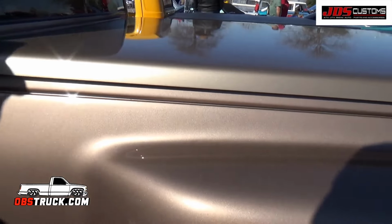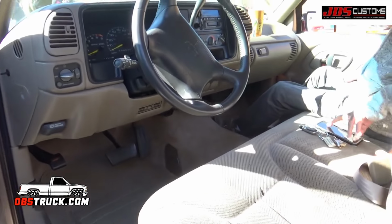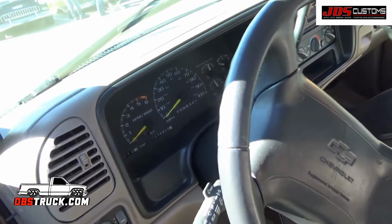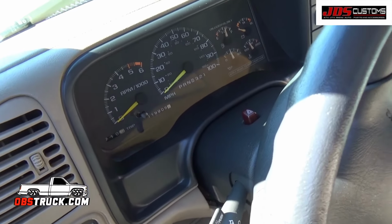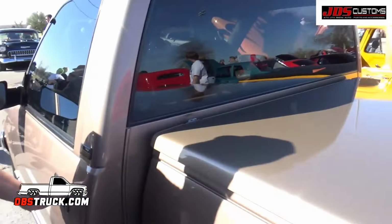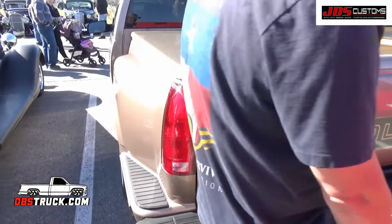You don't really see this color either. No. Oh yeah, no cracks in the dash. Beautiful. Wow, I want to see the miles on there. Everybody wants to see the miles on there. Unbelievable. These are getting harder and harder to find, man.